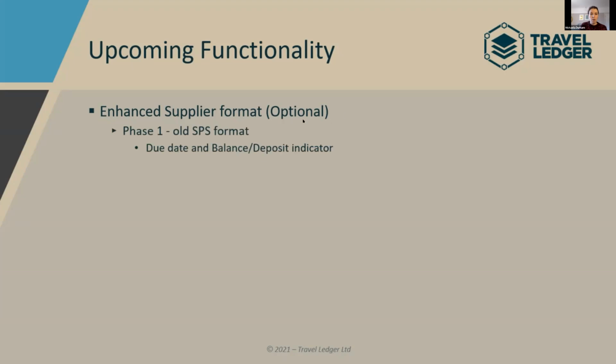So phase 1, we're going to keep the old SPS format, so the format of the file will stay the same. But we will allow a due date and balance deposit indicator to be applied there. At the moment, the due date is just displaying as the loaded date. But with this, we will allow a due date to be specified. So if you've got different terms, then that can be applied through the file that you upload.